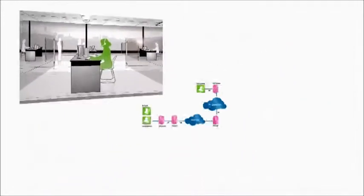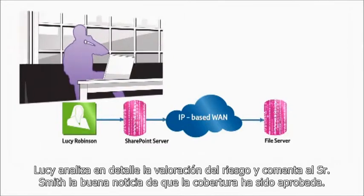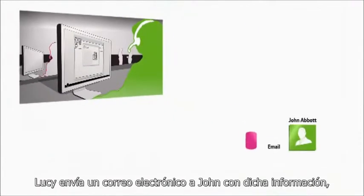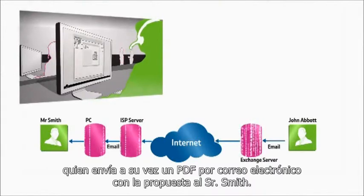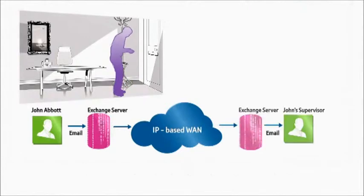While John explains the new policy to Mr. Smith, Lucy keys the details into a risk assessment form. She then gives Mr. Smith the good news that the cover's been approved. Lucy emails the premium information to John, who emails a PDF of the proposal form to Mr. Smith. Mr. Smith receives his new policy in the post before he goes on holiday.